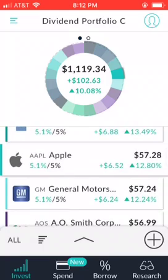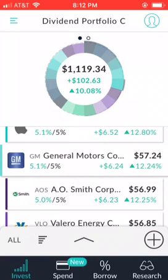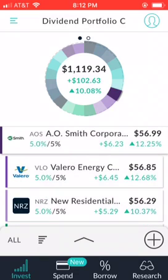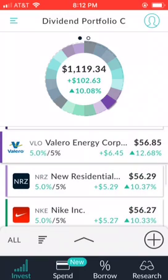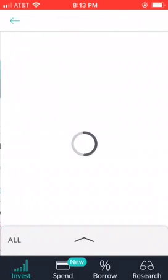Apple up 12%. General Motors up 12%. A.O. Smith up 12%. Valero Energy up 12%. New Residential Investment Trust up 10%. Pretty good dividend, but I thought the dividend yield was maybe unstable because it's like some 11%. Nike up 10%. I'm quite curious to see what Nike's been doing.